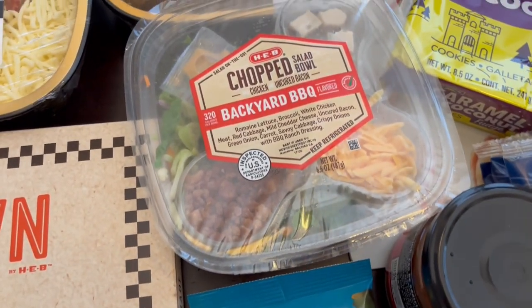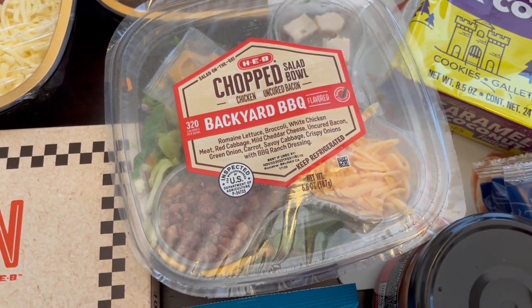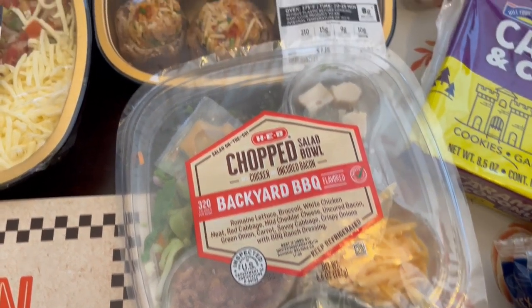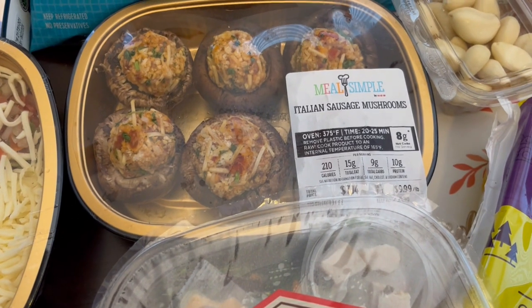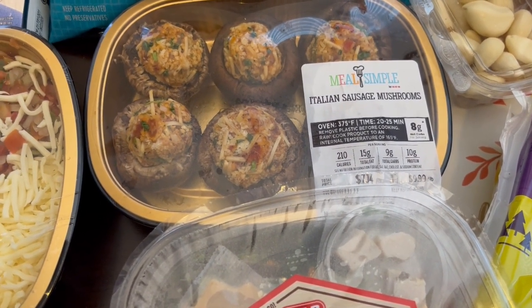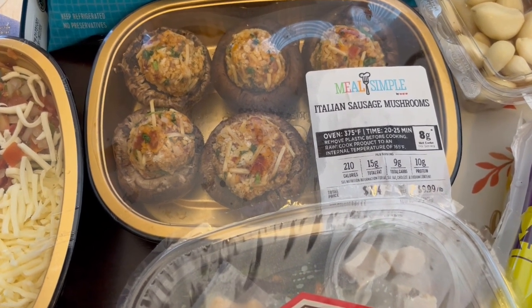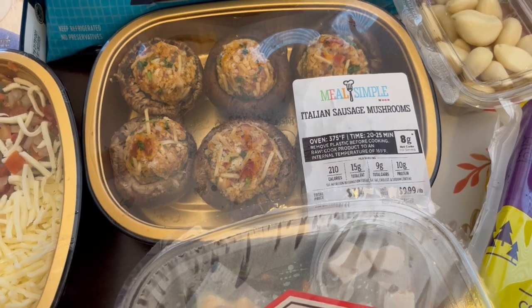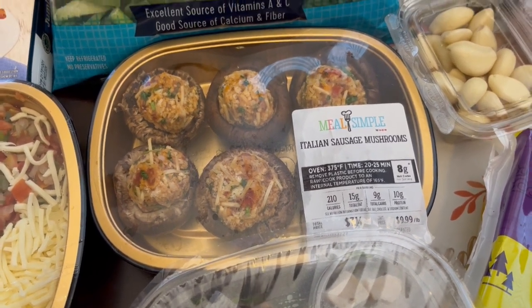I also wanted to try this chopped salad bowl. They had coupons for the salad bowls too. I think they were $1.50 off. And then I wanted to try these Italian sausage mushrooms. Last time I was at HEB, they were totally out of these. I think I may have grabbed the last one this time, but these mushrooms are stuffed with cheese and Italian sausage. And it just sounded really good to me.